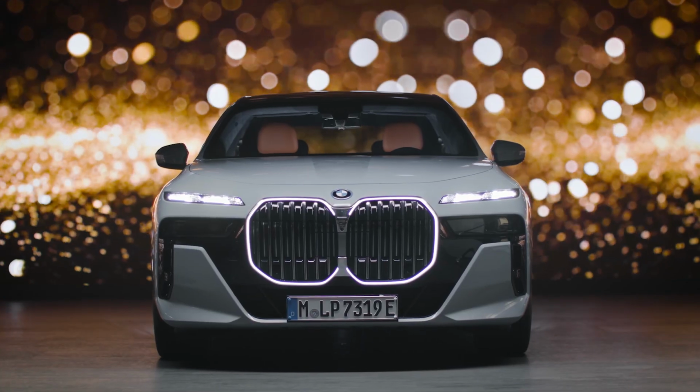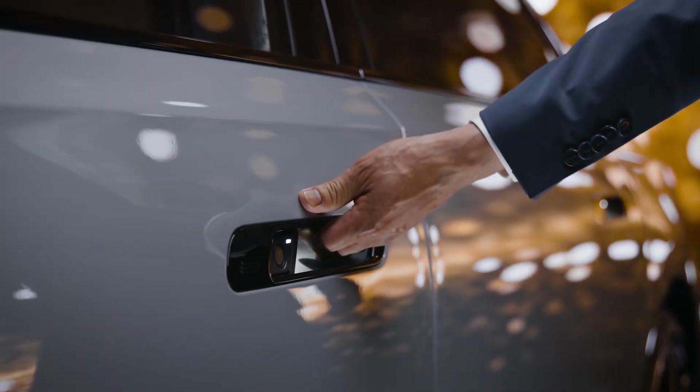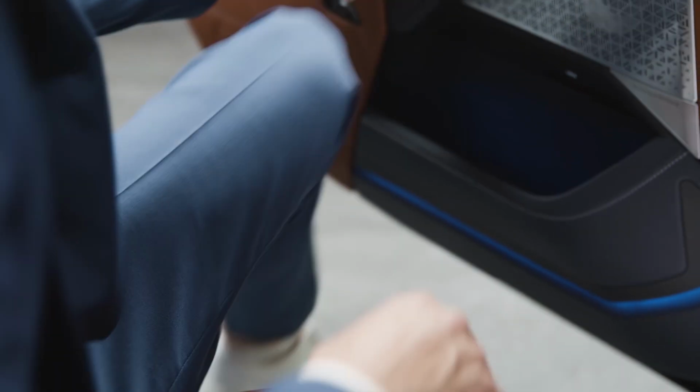And of course, you can still handle your doors the old-fashioned way, by pressing the button in the door handles from the outside, or by pressing the door opener underneath the armrest from the inside.